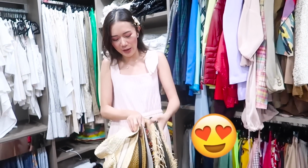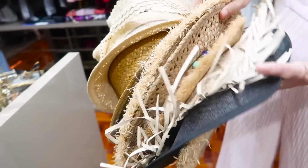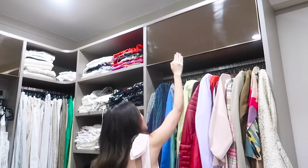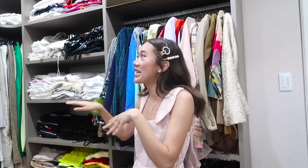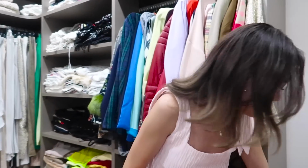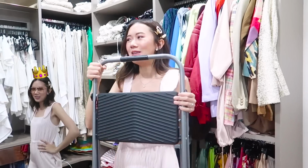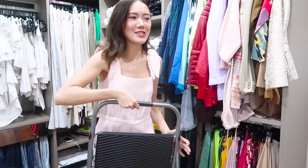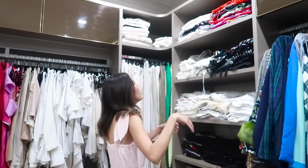I'm really into these raw edges na mga beach hats. I feel like they're so much cuter. Ta-da! Basketball player. No, just kidding. But I know it's kind of hard because it's taller pala than my old closet. So that's why I had to buy this. I really wanted a gold foldable ladder para madam na madam, but I can't find any. So I have this heavy duty step ladder that I can use if I really can't reach it anymore.